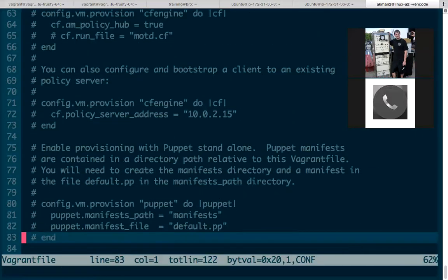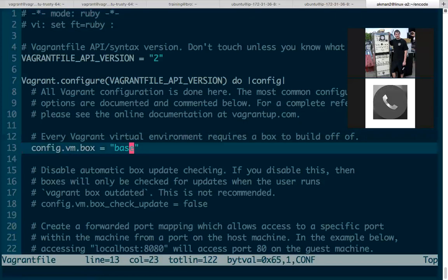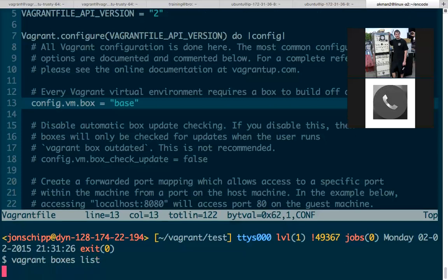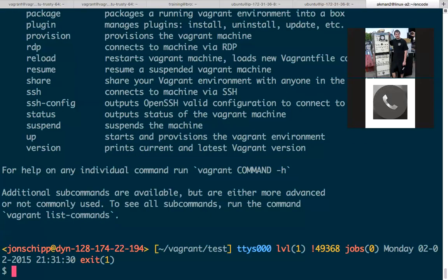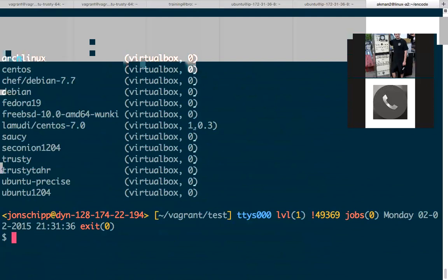And it's pretty simple. All the comments, you can comment out the stuff you need. But then you need a box that it's built off of. So vagrant box list shows you the boxes you have installed. So you can see I have this many different boxes installed. One for Arch Linux, CentOS, Debian, Fedora, etc. And so that means I don't actually have to go out to the internet and download it if someone's using this box already.